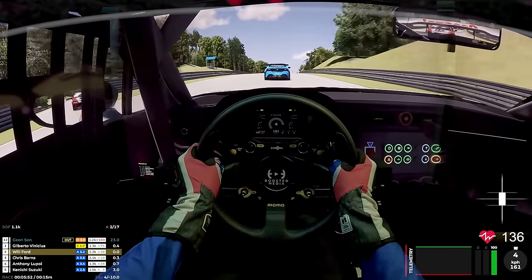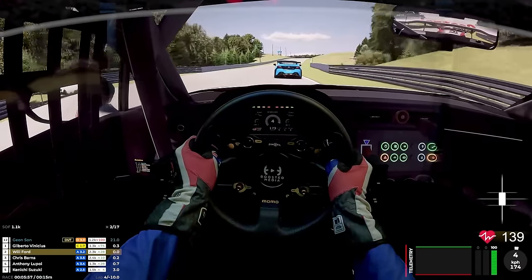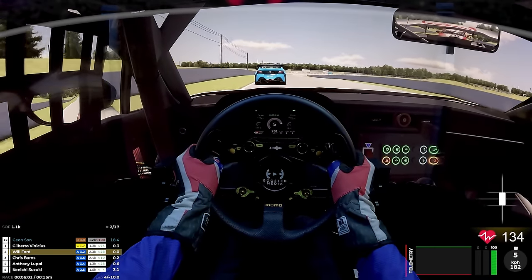So we know we're faster than him through that double right-hander, and I'm pretty sure I'm faster than him through the last few corners too. So we'll see if we can take advantage of it.